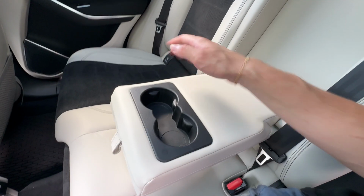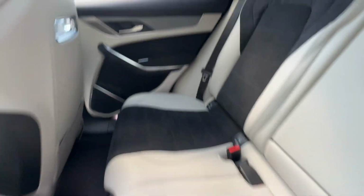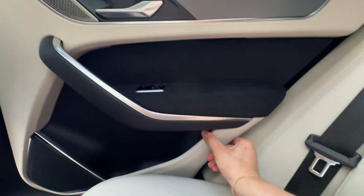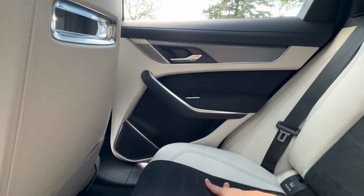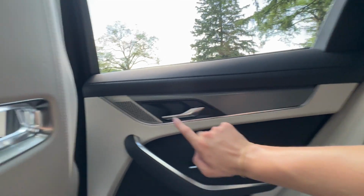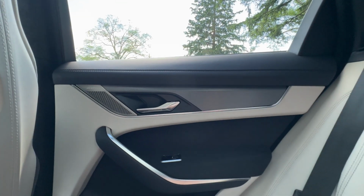Popping down this little armrest here, we do have 2 cup holders, which is a nice touch. And the door panels themselves are quite nice, fully leather wrapped all the way down to the bottom. This is all nice soft touch material and or leather. Nice accent lighting over here, and at night we do have some really nice ambient lighting in this interior. Nice aluminum trim, gorgeous Meridian audio system speakers in here.